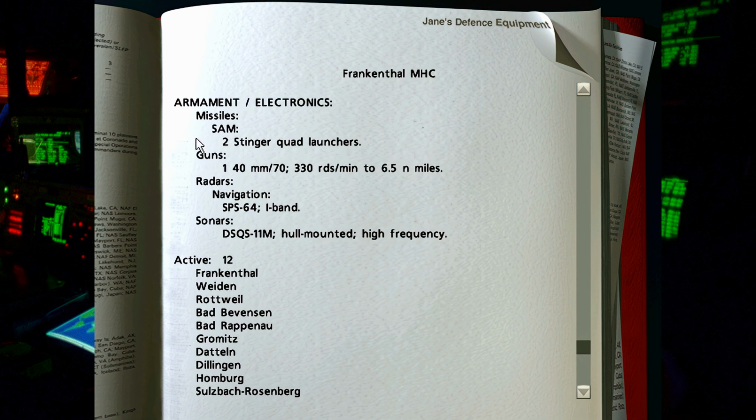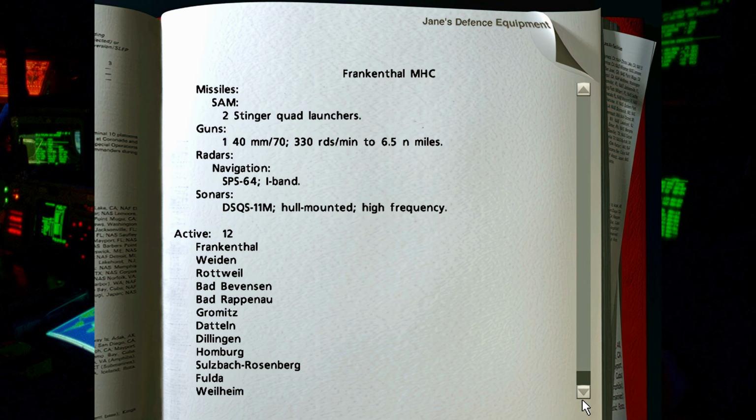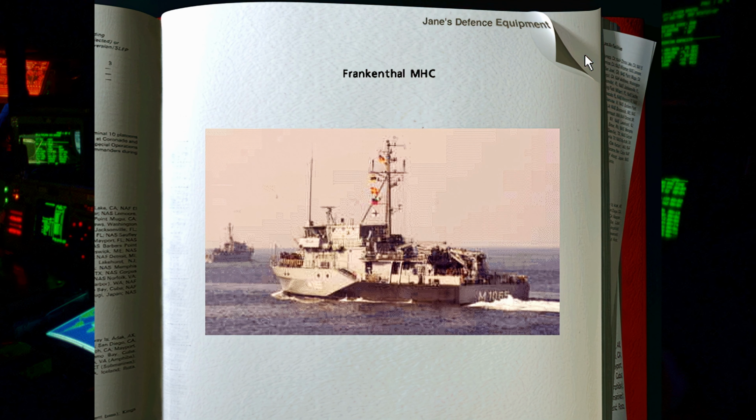Armament and electronics: missiles, SAM, 2 Stinger quad launchers. Guns: 1 40mm 70 caliber gun firing 330 rounds per minute to 6.5 nautical miles. Radars, navigation: the SPS-64, operating in the I-band. Sonars: the DSQS-11M, hull-mounted high frequency for mine finding. 12 are active: the Frankenthal, the Weiden, the Rottweil, the Bad Bevensen, Bad Rappenau, Grömitz, Datteln, Dillingen, Homburg, Sulzbach-Rosenberg, Fulda, and Weilheim. Here we can see one underway.